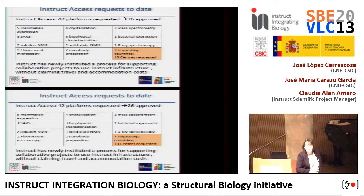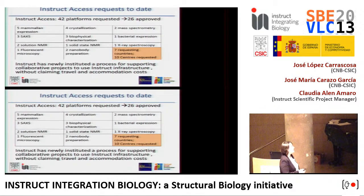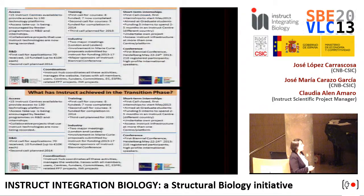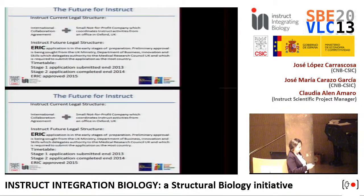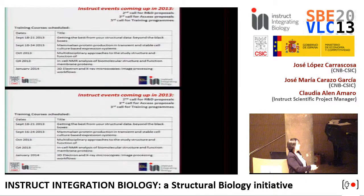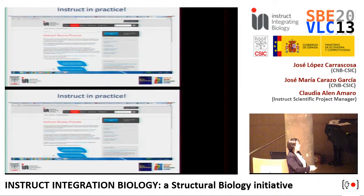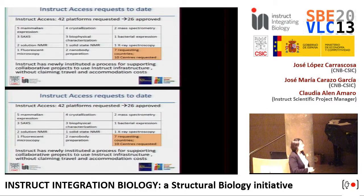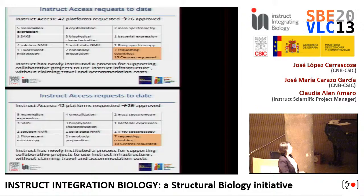In the last 16 months, this is actually a bit out of date because we have a few more approved this morning, I just looked. But until yesterday, people have asked for 42 platforms, of which 26 visits were approved in different areas of integrated structural biology.